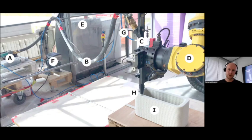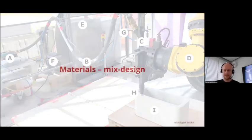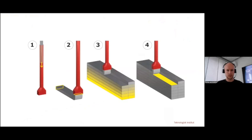And this image here is from our setup at the Danish Technological Institute. And I will not go into all the details, but I can just say that we have a two-component pumping system. So you can see the letter A and F represents the two pumping systems, where A is for the mortar, the concrete, and then F is for the ability to send in additives and most likely accelerators to make the prints happen. I'll come back to the technicalities in a few seconds.